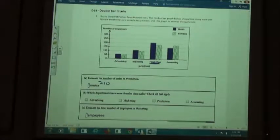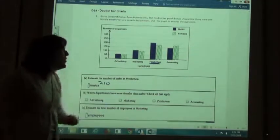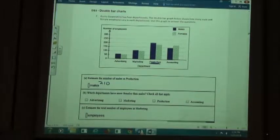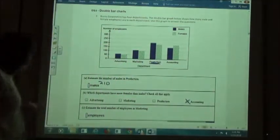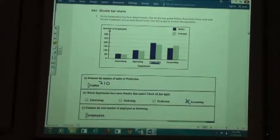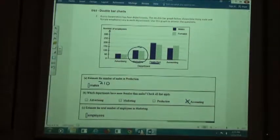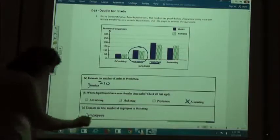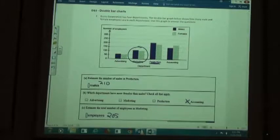You're estimating. Which department have more females than males? Check all that apply. Which one has more females? There's only one. Accounting in this case. Accounting. Again, we're estimating. Estimate the total number of employees in marketing. So I'm going to do both of those together. I would have about 205. Again, since it's an estimating one, as long as you're close, they're going to count it correct.